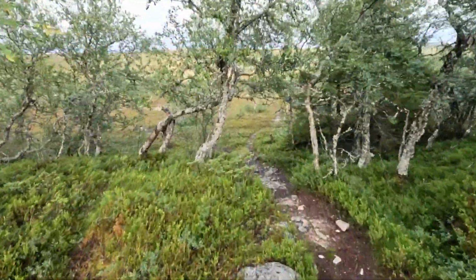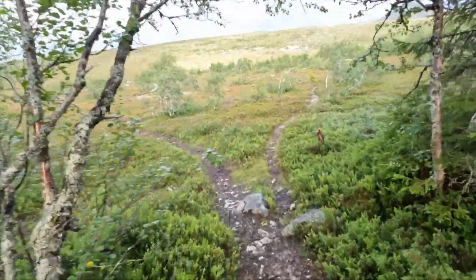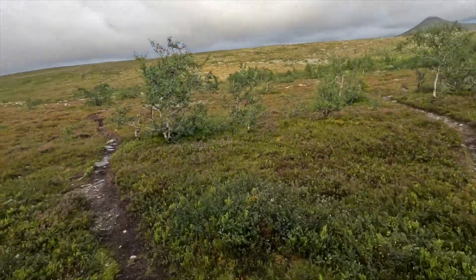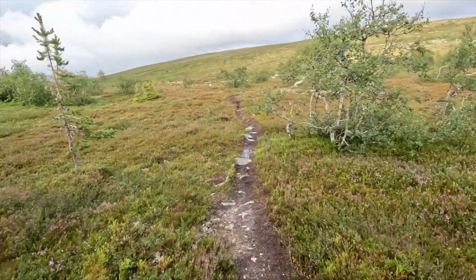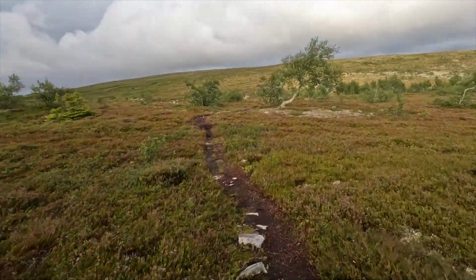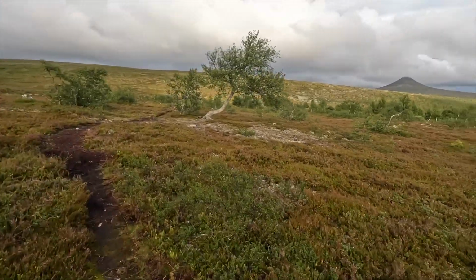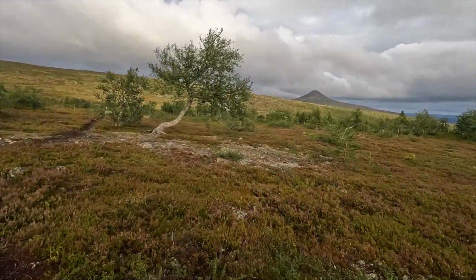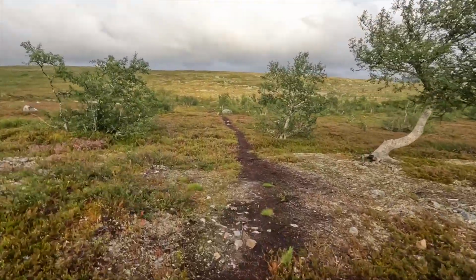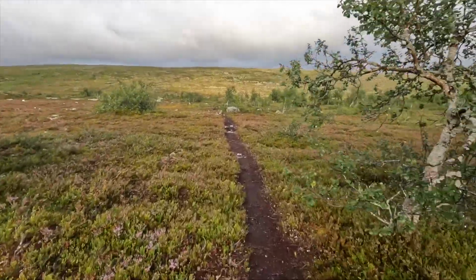After a few 200 or 300 meters of gentle downhill, this is where you end up. Wow. After being in the forest for a while, it's fantastic to come out and see this evening light and Städjan in the background. And we're about to reach the road.